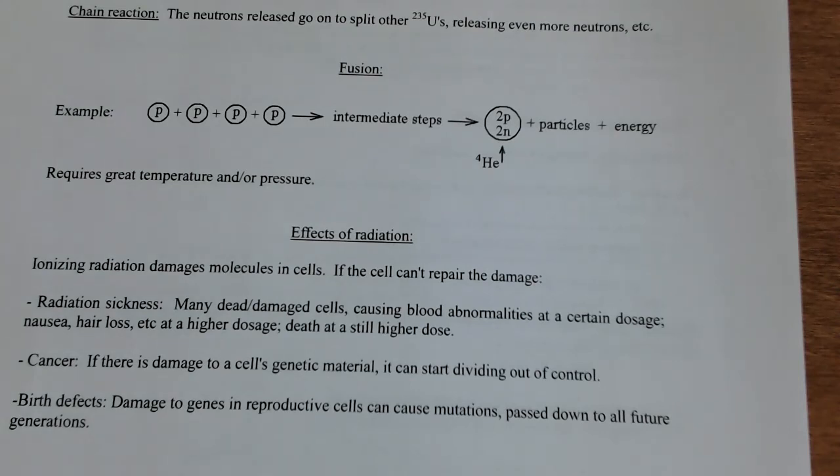And so anyhow, it would be really nice to harness this process for some peaceful purpose rather than just blowing things up. The problem is that such extreme conditions are needed that you can't just build some vessel for it to take place in like you do with other types of power plants. You want to burn some coal? Well, you just put up a building made out of concrete and steel and things like that, and you burn your coal in there.